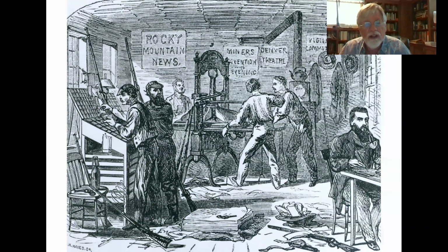Here's the interior, and again, I think it's a fairly accurate drawing by a newspaper writer from back east of what Byers' office looked like. That's him on the right there with that meerschaum pipe. And the flyers on the background are interesting. See the Vigilante Committee? Byers was a big supporter of this, trying to bring law and order to Denver City, which was filled with a lot of what he called bummers.